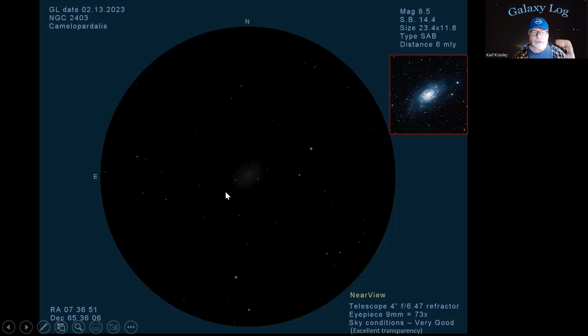The galaxy is fairly large, even at only 73 magnification. It's situated between these field stars of around 10th magnitude or so. What I saw was a brighter inner region, no distinct stellar nucleus, but a brighter inner region. And then with averted vision, you could see the disk of the galaxy really grow. And a little bit of mottling, especially in the middle, when the seeing conditions would really steady and you could pick up a little more detail.